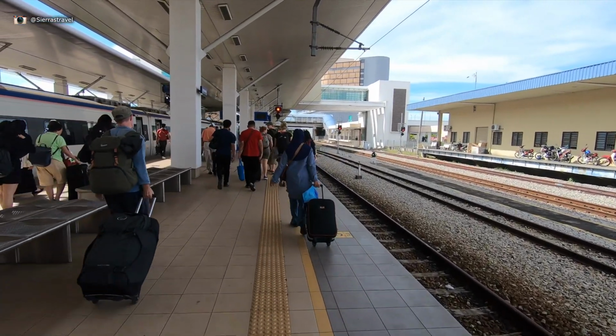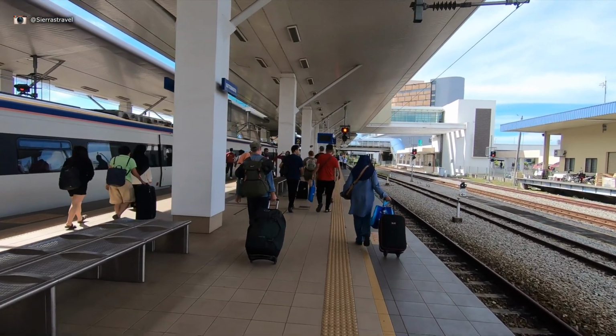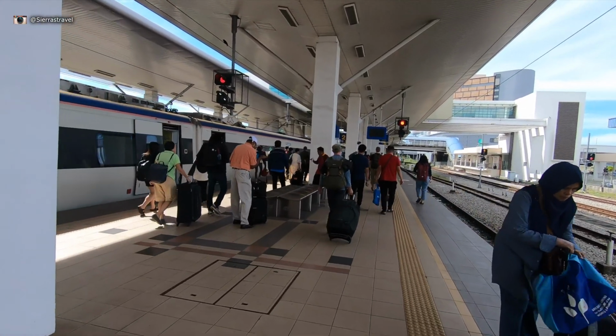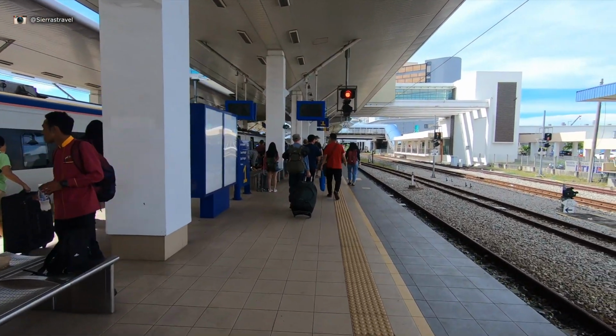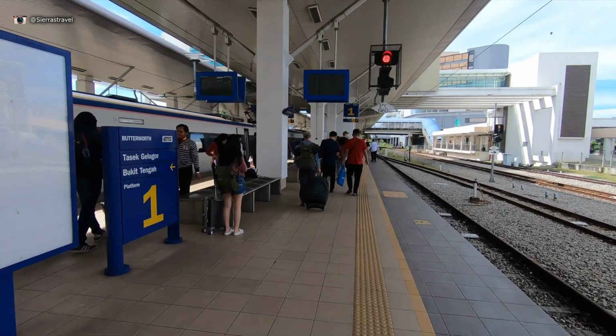Okay, so after about 4 hours and 15 minutes, we've arrived in Butterworth. This is the Butterworth station. We were in the back of the train, so we exited the train and just walked up. And I'm assuming that everybody is pretty much going to the ferry. So we are basically following everybody else.